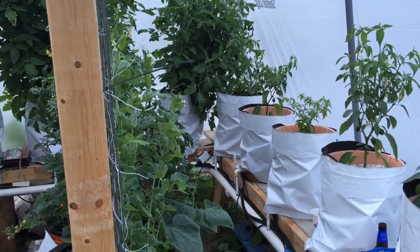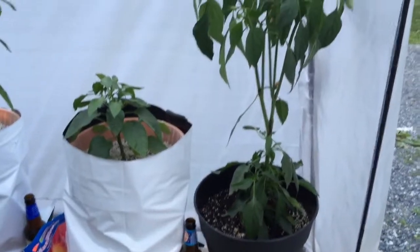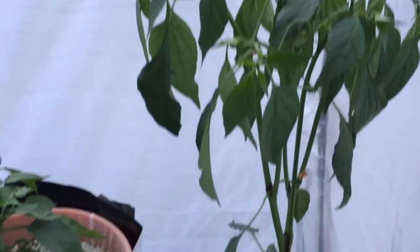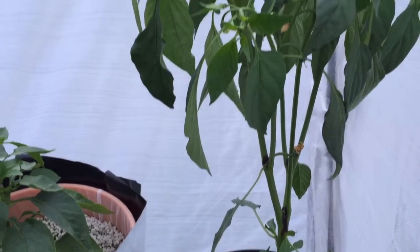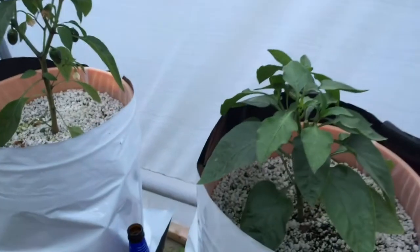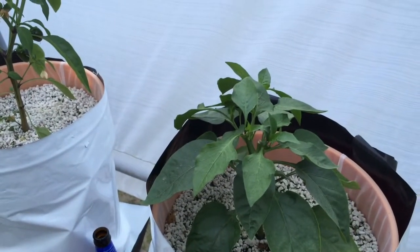Figured I'd give a little update on the greenhouse. Let's see. This is that poblano pepper. It's doing pretty good. It's got a few little peppers on it. They're still pretty tiny, but they're growing. California Wonder. I've already picked 2 peppers off this, even though the plant's really not that big, but it's doing okay. Not as good as I would have thought.